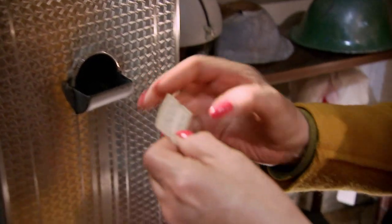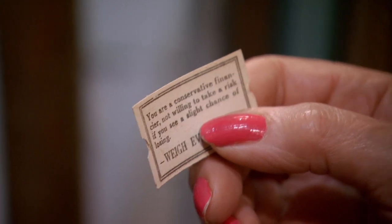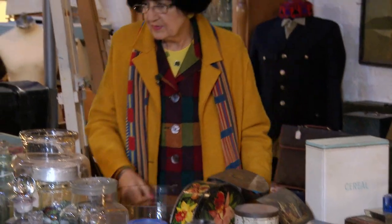Right. Not willing to take a risk if you see the slightest chance of losing. Well, maybe that's true. As for the weight, well, can't find that. Maybe just as well. She's worth her weight in gold, that woman.